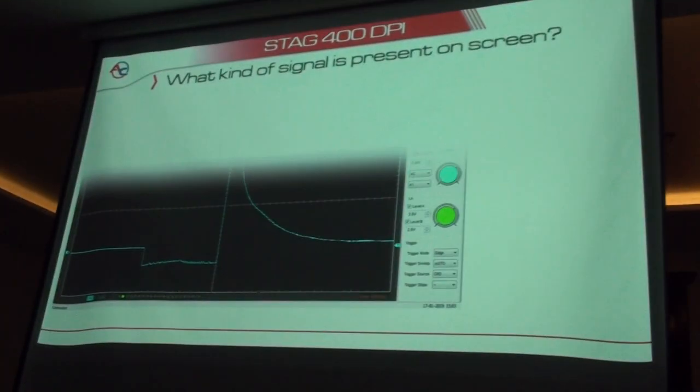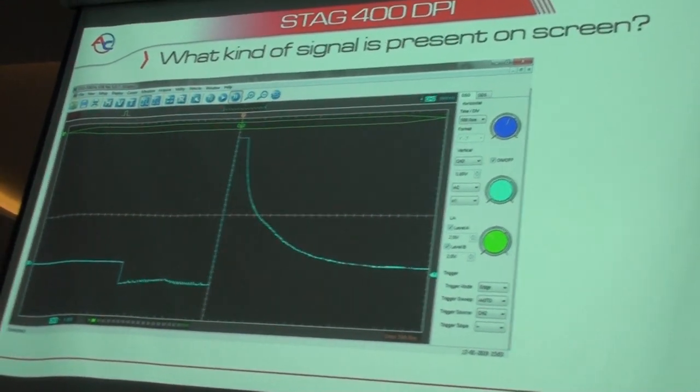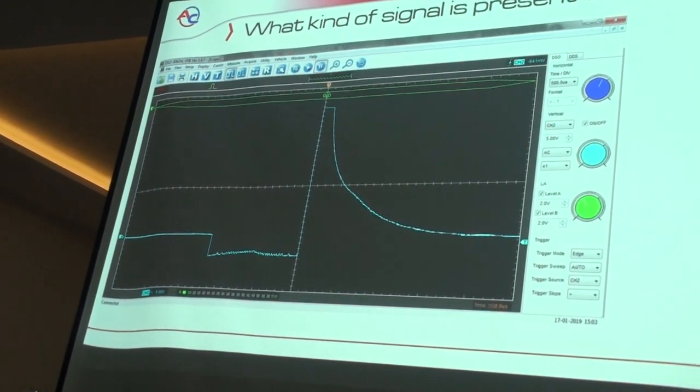And next one. Now you should know. What do you see here? Control or plus?